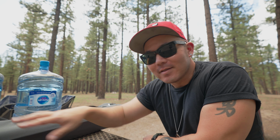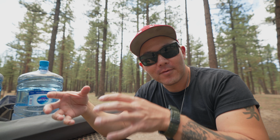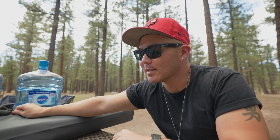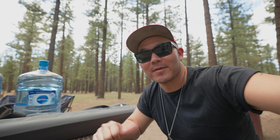So one of my favorite pieces of camping gear is this table. It's an aluminum table. It's got legs that fold up and then the top comes off and rolls up. So it's really compact. It comes in a little bag like this. I'll bust it out and I'll show you guys how to set it up. But it's one of my favorite things.